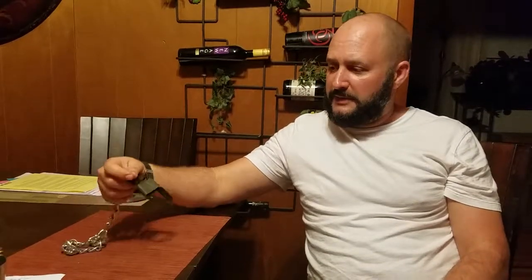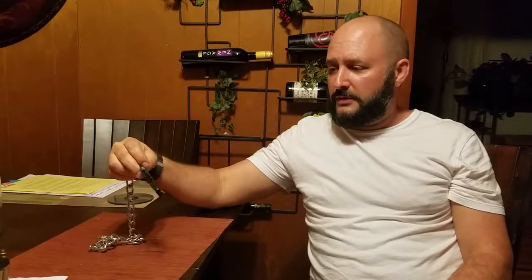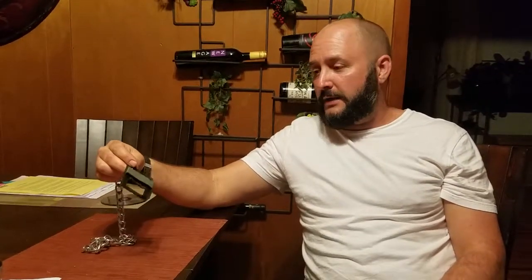I'm pretty sure it's got a lifetime warranty on it. So if for any reason you're unhappy with it, I haven't been. I've had no reason to contact Trayvax, but if I ever do, I feel pretty confident that they'd replace this awesome piece of metal and this webbing. So no bending, no digging into my butt. Strongly recommended. That's about all I got. Thank you.